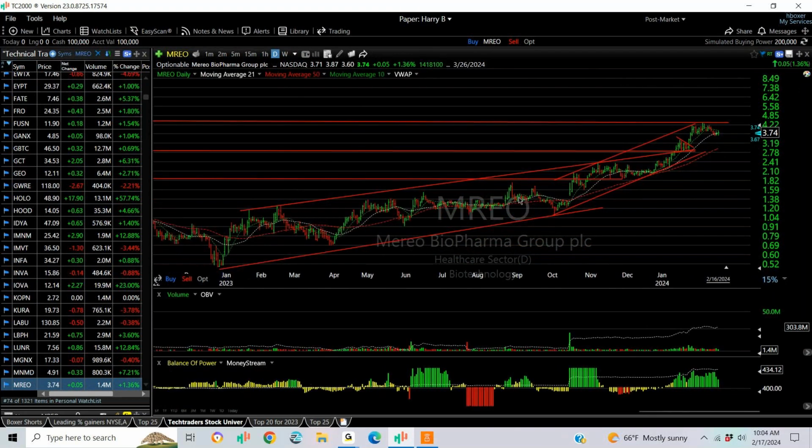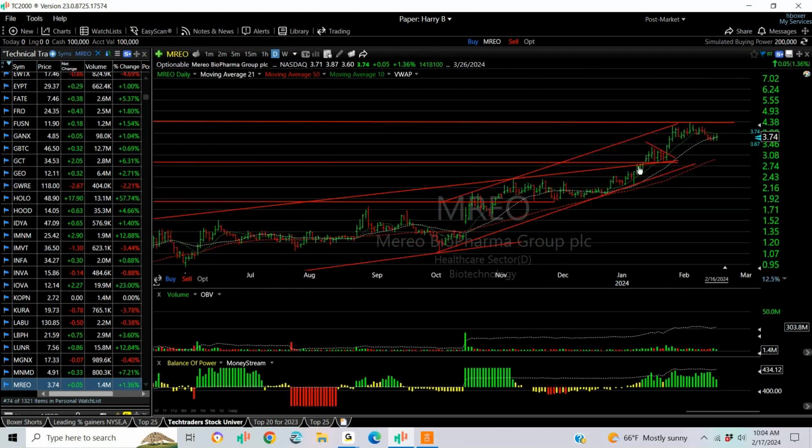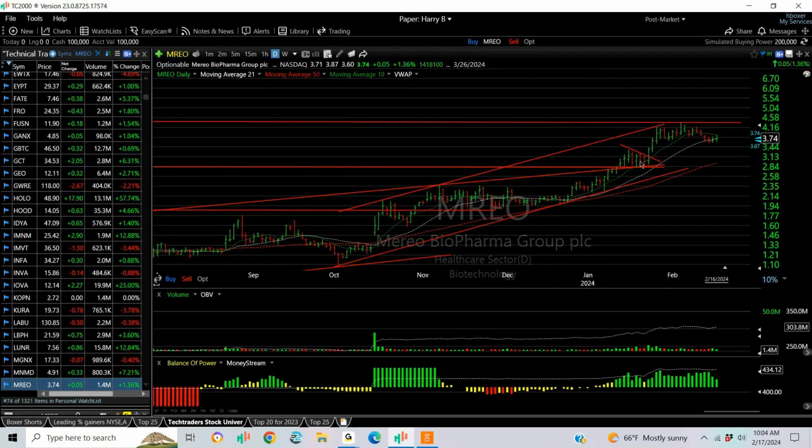MREO, another biotech with a beautiful rising pattern and accelerating. After popping here and wedging, it's popped and now it's coiling. When we get out of this range, we're looking at 5.5 and 6.5.